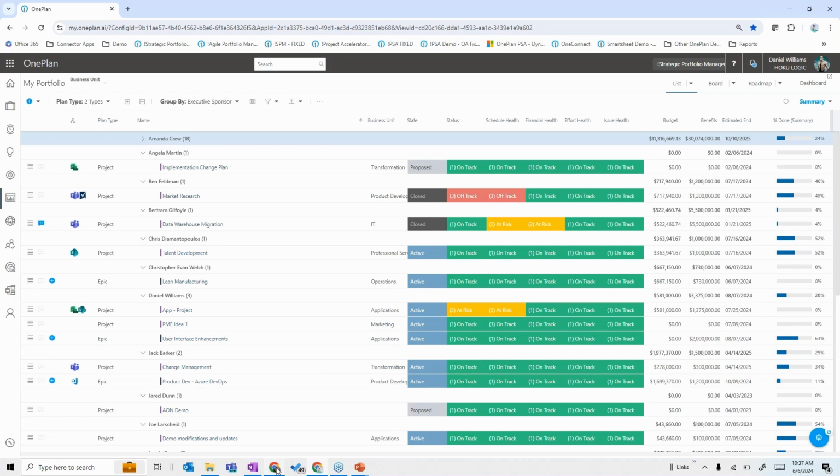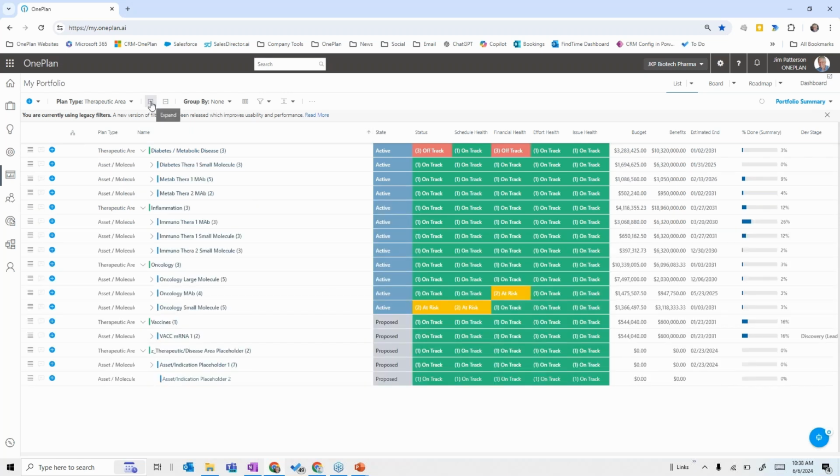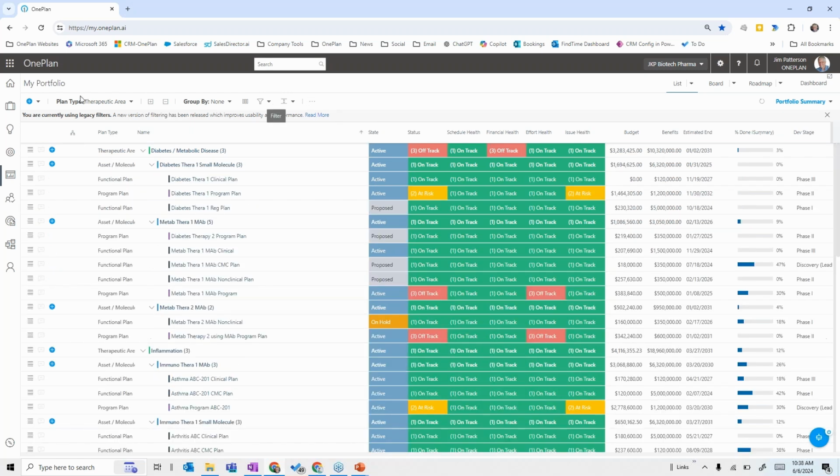In that area, I'm going to go over to a different model that uses a different template. And this one is for more biopharma clinical research. And instead of portfolios, programs and projects, this one is designed with plan types by therapeutic area, by asset and molecule, and then program plans and functional plans within those. So once again, just another way that this can be organized.